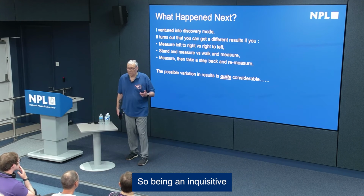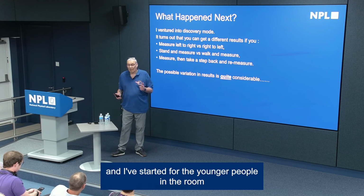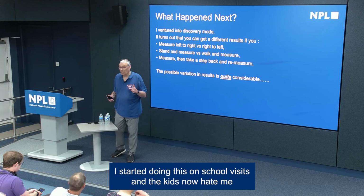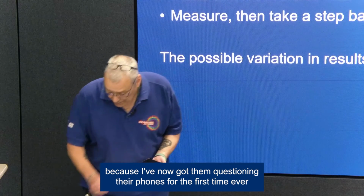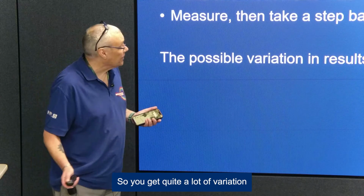So being an inquisitive sort of person, I start testing this out more and more. And for the younger people in the room, I've started doing this on school visits, and the kids now hate me because I've now got them questioning their phones for the first time ever. So you get quite a lot of variation.